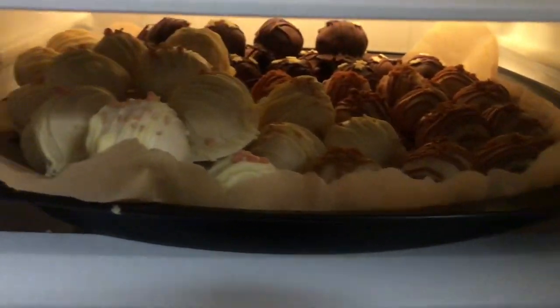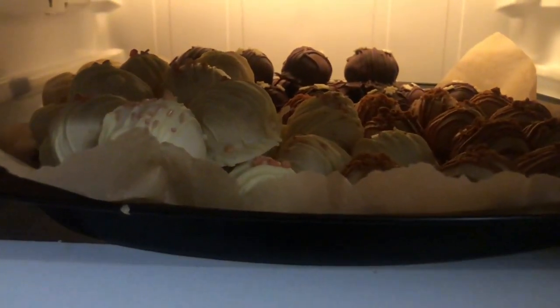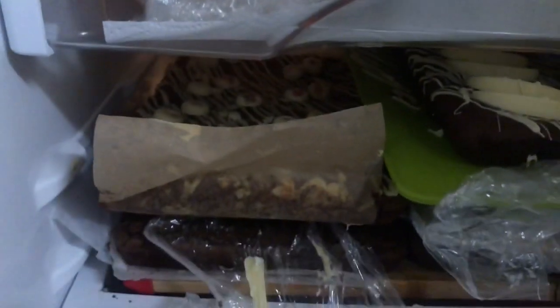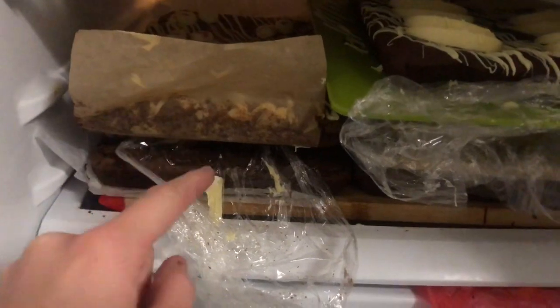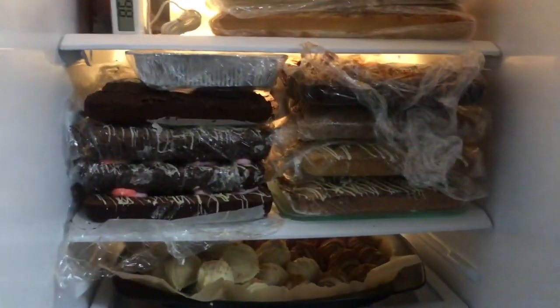These are all the little truffles, so I'm super happy with how they turned out. Literally, my sister pretty much did all of those. They look amazing. And then we've got more brownies here which are stacked. This one I need to wrap, and this one, because they're now set. I put them on there so that they could set, and now I need to just wrap them. Same with this top one, I need to wrap that one and this one. So I'm going to quickly do that now so that I can go to bed. But yes, that's the fridge situation.